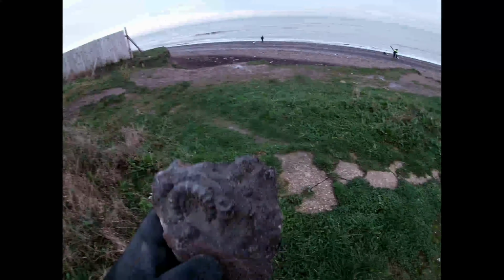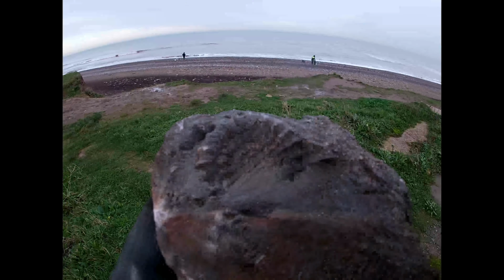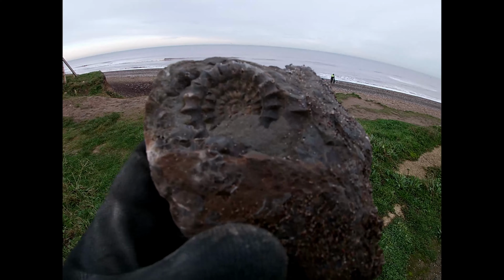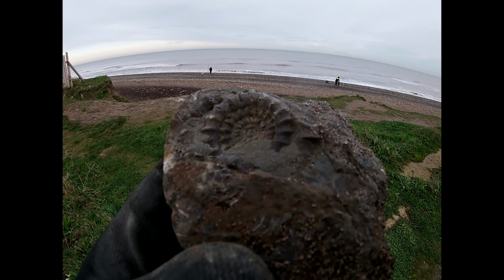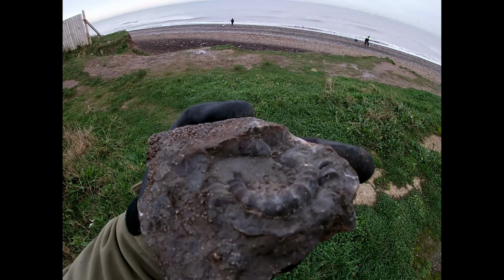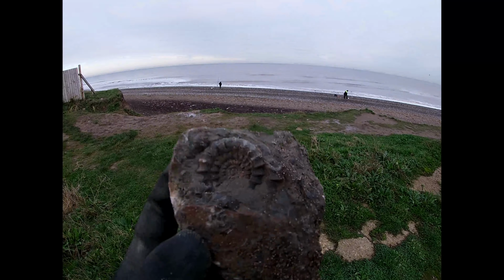But then the find of the day goes to this beauty. A lovely Arnioceras. Centres all there, just a bit of tidying up to do around here. Couple of fishermen.